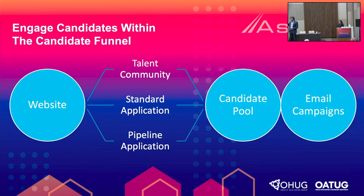Oftentimes, they're just simply applying for a job. That would be the middle example with the standard application or the pipeline application. The standard one is just the exact job you want to apply for, and you do your best to get that job. The pipeline one is where you're open to various shifts or various roles within the same line of work, but you leave it up to the employer to slot you against the best job opening that makes the most sense, and it improves your flexibility and your chances of being selected.